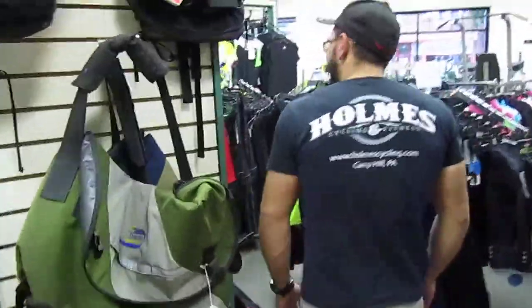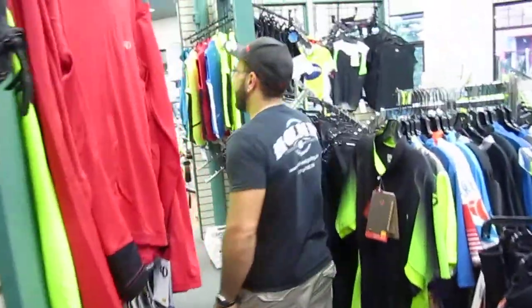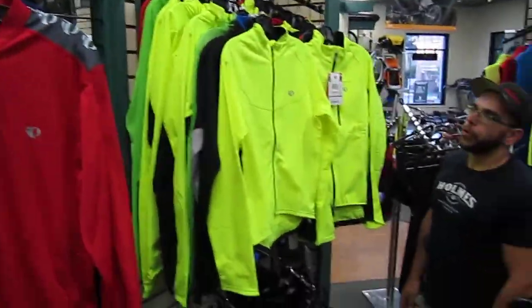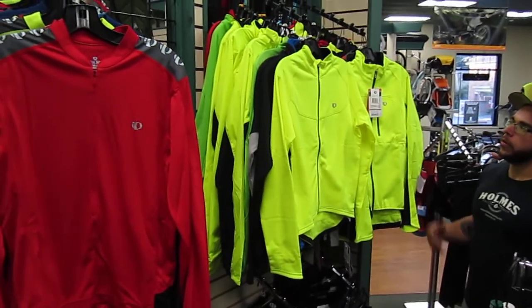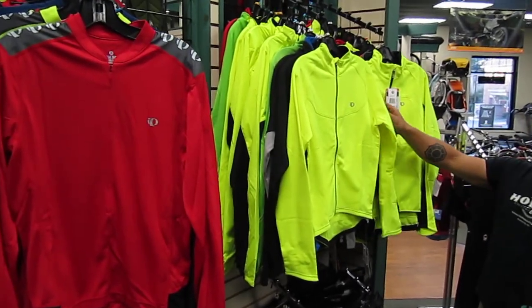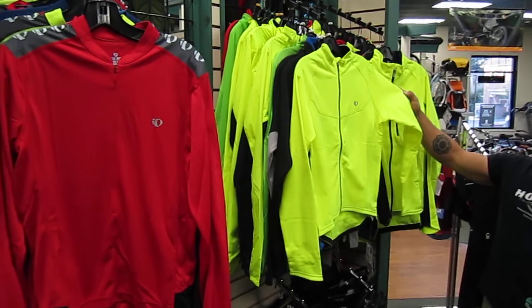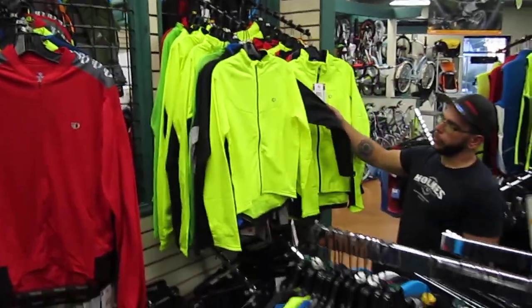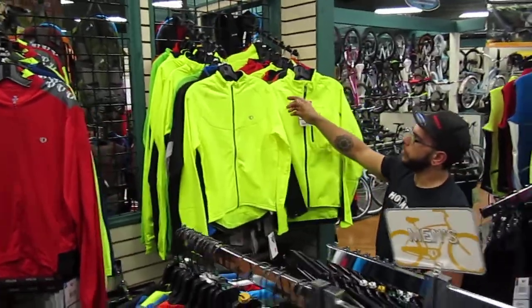Got to keep that core nice and warm. So not only are you going to keep your core and your upper body warm with this style of clothing, you're also going to be very safe on the road. It gets dark much earlier, especially in the winter months. It makes a big difference.